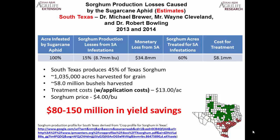Looking at just South Texas, 100% of the acreage infested. We have estimates that 60% of the acreage was sprayed once or more. Down in the Rio Grande Valley, where Raul is, just about 100% of the acreage was sprayed. Working with Mr. Wayne Cleveland and others, the estimates of yield savings are far-reaching, but certainly plentiful. And there was good reaction time. By and large, there were some outright crop failures, but a lot of timely sprays.